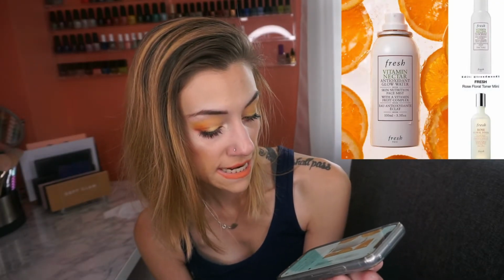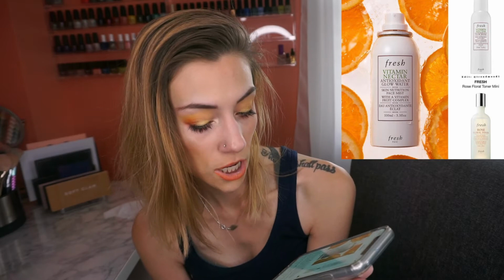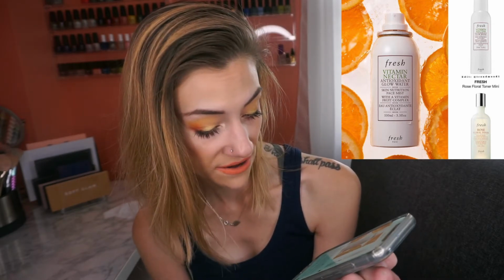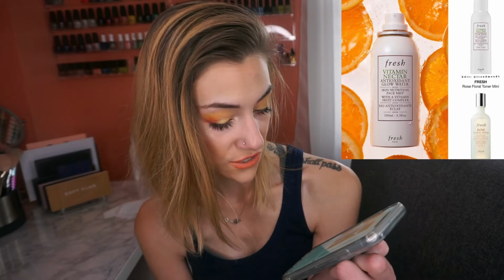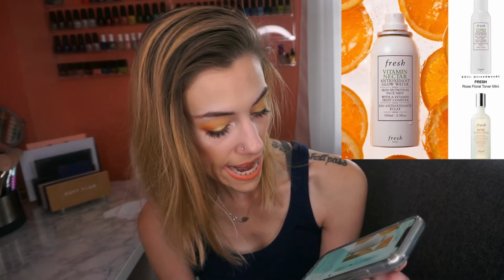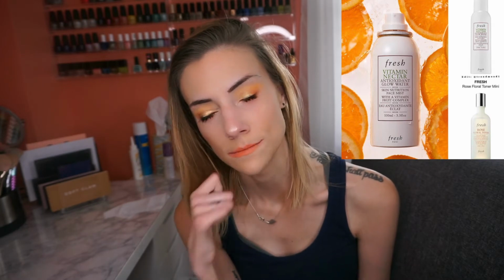Fresh Beauty is coming out with new Vitamin Nectar Antioxidant Glow Face Mist, which is an alcohol-free multivitamin face mist that delivers a refreshing surge of essential antioxidant protection and an instant dewy glow. Now, my thought behind this is, first of all, that must smell amazing because it's orange smells. Either that or it's gonna smell like Pledge. So there's something to think about.